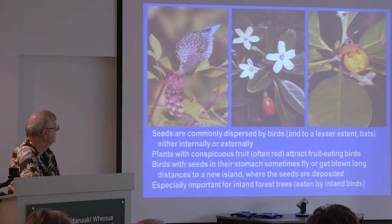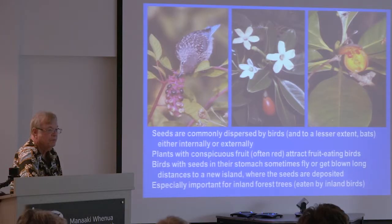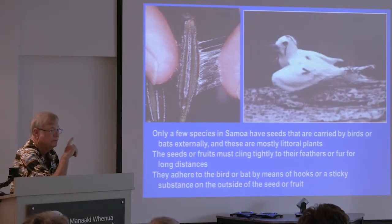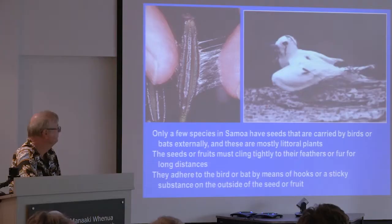Seeds are commonly dispersed by birds. This is not a Samoan bird, actually, but it's a nice photograph of a bird eating a fleshy fruit. They're usually orange or yellow. The one in the middle is a native Samoan tree. You probably recognize this genus. It's a New Zealand genus, Pittosporum. And this is the number 1 method of dispersal for the rainforest trees. So they're dispersed by either birds or bats. The fruits can be inside if the bird eats it, or it can be outside. This is used by littoral plants. This white tern is covered with these sticky fruits of Pisonia here. This is not very common. There's only 2 or 3 plants that I know that have sticky seeds.